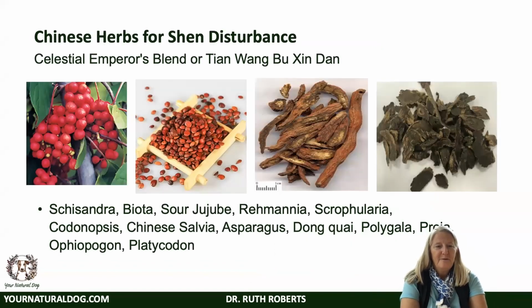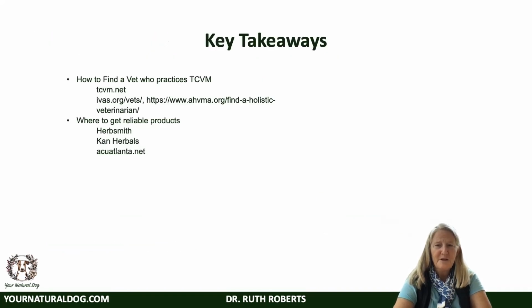Now, the classic formula for Shen disturbance is Celestial Emperor's Blend or Tian Wang Bu Xin Dan. And again, look at the colors here. So really, really red, because that's going to tonify the heart and the blood. So we've got schisandra, biota, sour jujube, Rehmannia, again, another yin tonic back in there, scrophularia, all these amazing herbs. And the point here, this is one of the few formulas where the spleen is sort of out of consideration. If the emperor is unhappy, everybody is unhappy, even though it's not really running the show. So the purpose of this formula is to soothe the mind, relieve dryness, nourish yin and blood, and also nourish the heart itself. So I hope this has made sense.